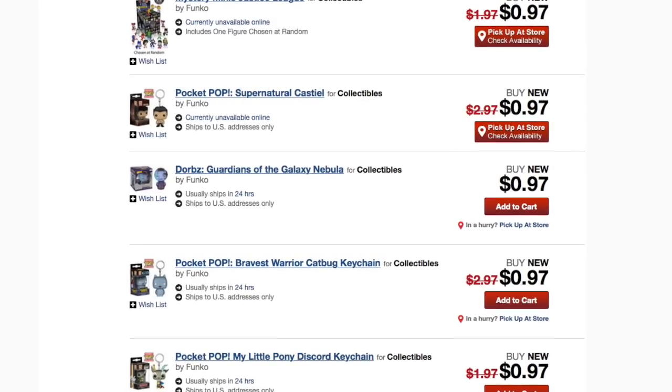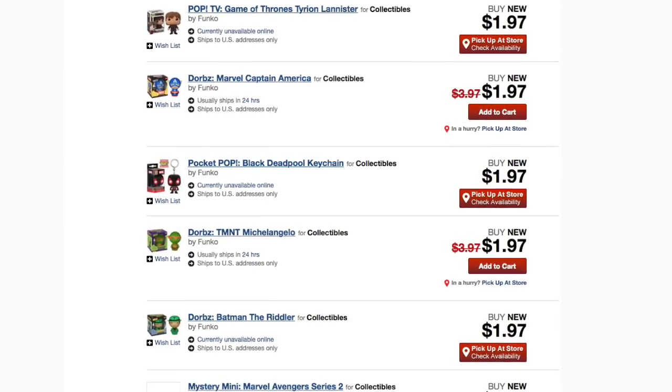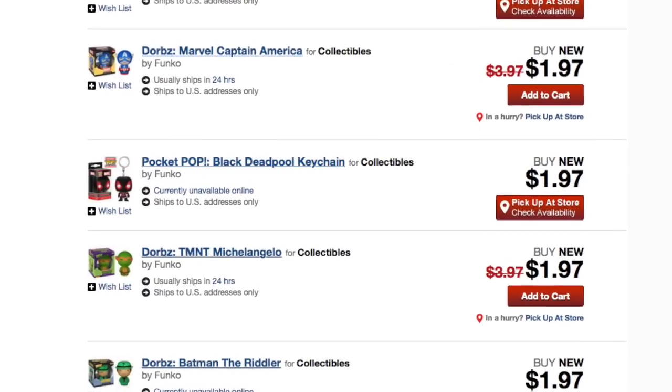But this past week, what I did was I went online, and what you can do is go online and see exactly what they have and the price of them. I looked online and I saw some Dorbs, 97 cents. That's cheap. 97 cents for Dorbs. They had some Dorbs for $1.97. They had the pocket keychain. Some of them were $1.97.